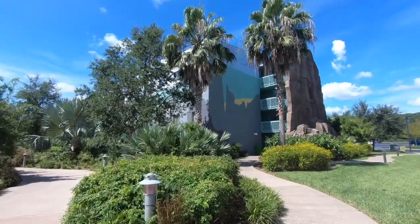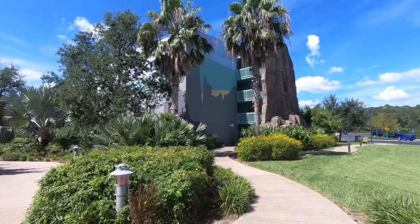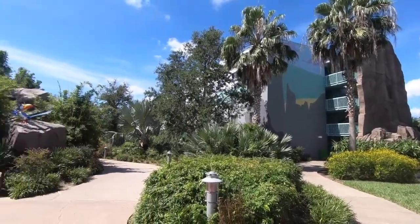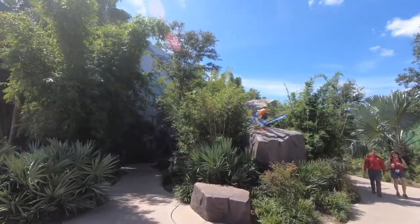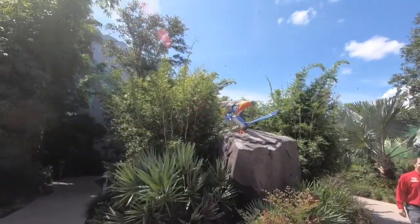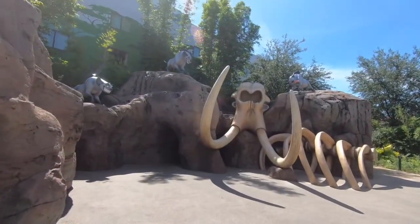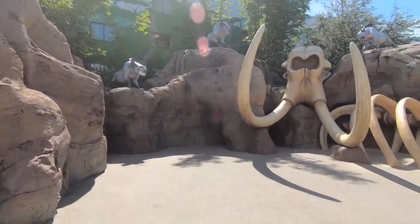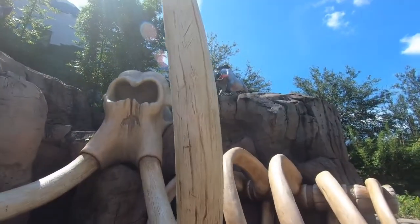We are in the Lion King area of the resort. You can see how everything is obviously themed differently. So you have rocks, a rock facade here, and then we start to see all of the Lion King characters. It's Zazu. So cute. Scar. And we turn the corner, here's an elephant graveyard with all of the hyenas up there. And I think it's meant for kids to run around, but you can't climb on it because it's got this soft floor on it, so I don't know.